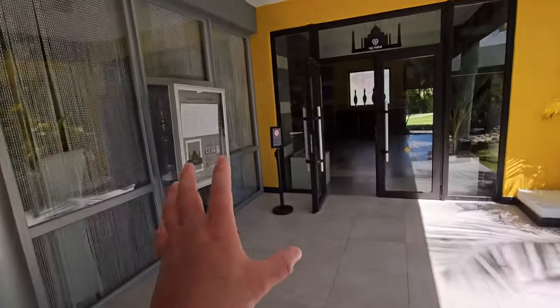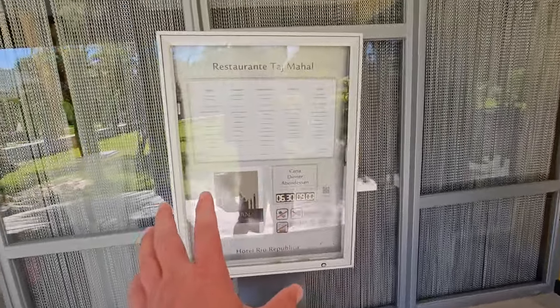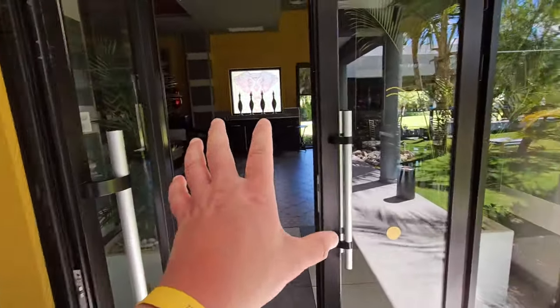Now, this is the Indian restaurant here. From all the reviews I've read about this Indian restaurant, it's not the best. And we decided not to try that restaurant just based on the reviews. And we're just not huge fans of Indian food. But if you want that option, it's there.